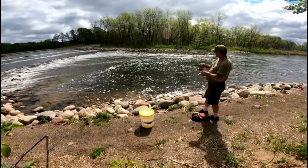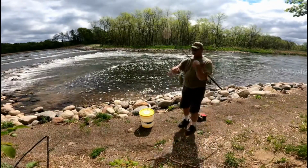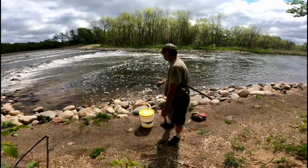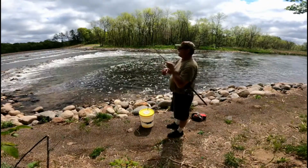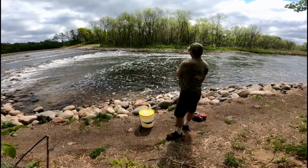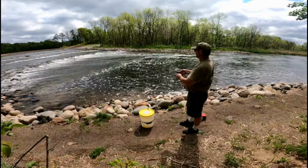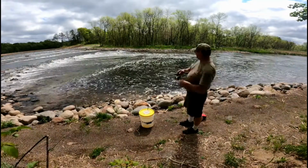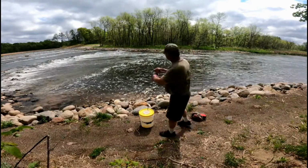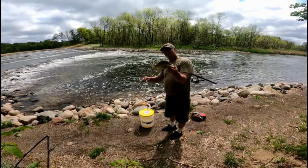Fish on, fish on. Another little rock bass. Out there mixed with a school of crappie. Pretty sure that's 8 fish. Looky here, I think I got a little smallmouth, maybe. Just another crappie, just another crappie. Look at that. Healthy little fish.